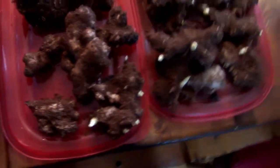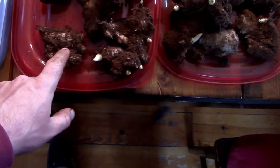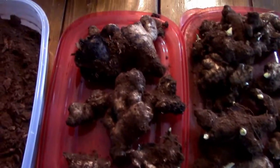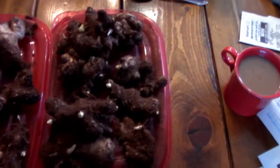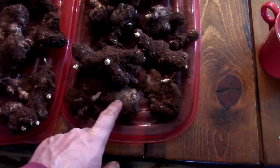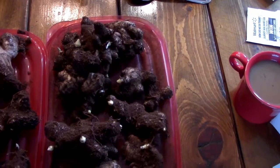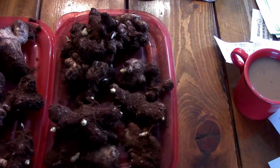So here's what we've got from storage. Obviously this one, you can see the growth. This one seems in all right shape. It's not soft, but it doesn't have any new stuff going. So we basically had one, two, three, four of the tubers, including this really big one, that have gone soft. But look at all of this pile. These are mostly tubers, a couple of the bigger ones. I think this one was a 2020 that we put out to plant. But most of these tubers are looking awesome. So we're going to go ahead and get these planted so that they can start their lengthy growth process here.